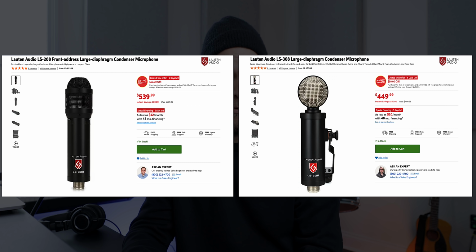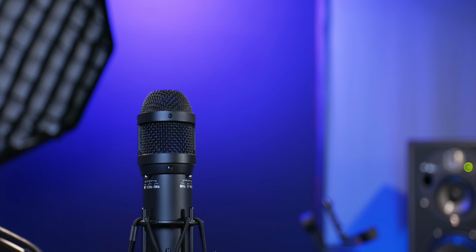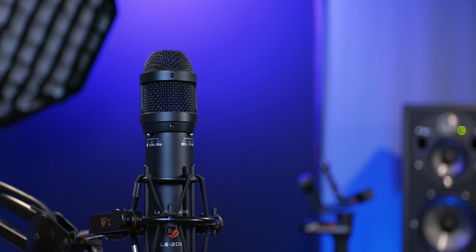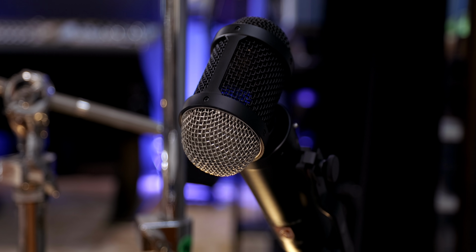One, the 208, is more of a, let's say, front address kind of handheld style mic, and the other one has this funky side address style thing. It looks really interesting, and they both were so good. And then what's awesome about these is because they're pretty affordable and very like plug and play.